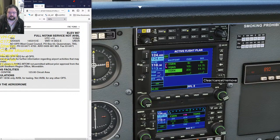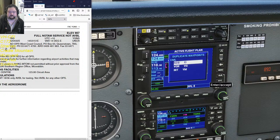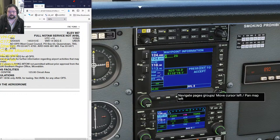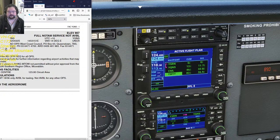Need to get rid of this one. After that, I believe we have CML. Just double checking. Yep, CML. And that one there, YM. After that, Wynyard, Y-W-Y-Y. And that's all we need for this portion.